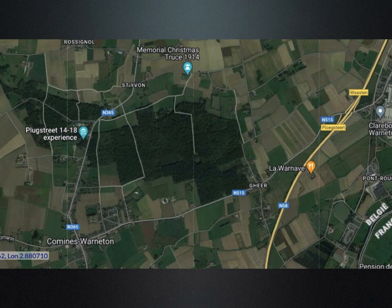Now, when the 2nd Battalion Essex Regiment were brought into the area, they were placed in the area of a chateau, which is in the area of the now Plugstreet 1418 experience, and they were used to defend the chateau and Hill 63, which is in that area, which was being used for artillery.